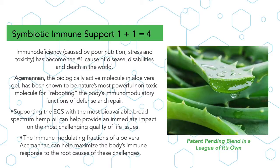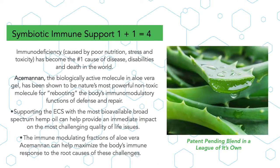Number one, supporting the endocannabinoid system with the most bioavailable broad-spectrum hemp oil can provide an immediate impact to the most challenging quality of life issues. So all of the things that we covered in the first of this video, all of the benefits in your health, you see almost immediately with bioavailable hemp oil. So that gives an immediate response and relief to some of those symptoms of poor health. The ace-mannan modulating fractions of aloe vera can help now maximize the body's response to the root causes of those challenges.